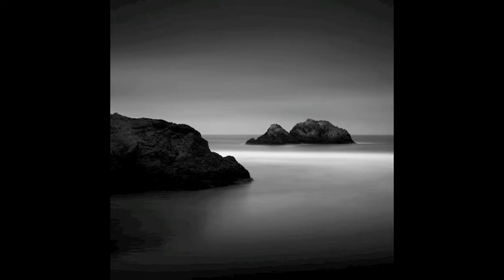Again, exposure is bang on. Processing is really good. I love that there's still detail in the rocks, because you could have rendered them just as black blobs, but luckily you didn't. And even just that foreground ripple in the water in the left corner adds a nice detail that I really like. Beautiful work, Binge Eve.